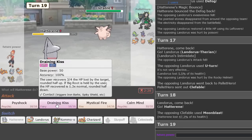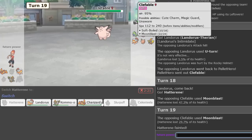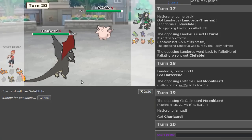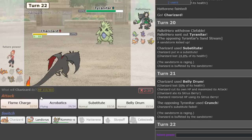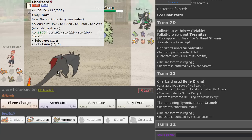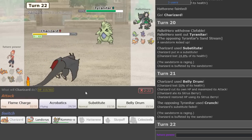So Moonblast actually hurts a lot. So here, I don't know if he's rocking Thunder on this thing. Or a Fire move. I think my play would be to go Charizard and sub. As Tyranitar comes in, okay. And so I'm gonna Belly Drum. And then I have to, okay, so if I get in Blaze range, I'm doing a lot. I don't think I'll knock it out though.